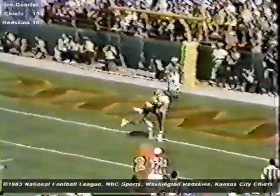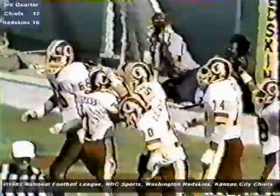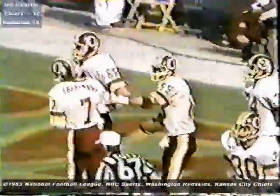Theismann throws. It is caught by the second receiver. Touchdown. Don Warren has the reception for the touchdown. Giaquinto went up for it. And Warren came down with it.